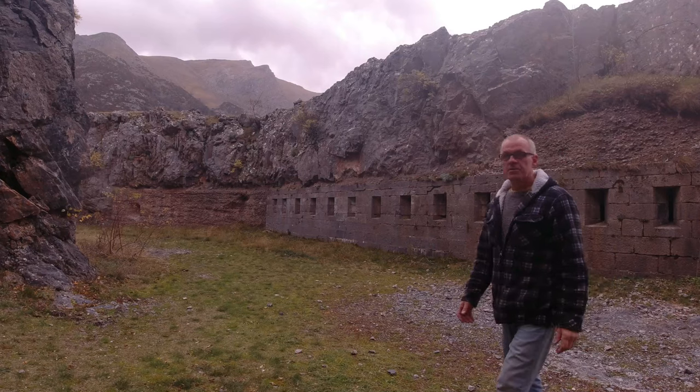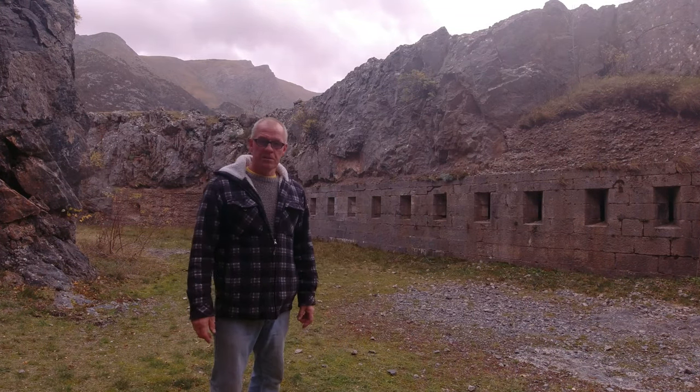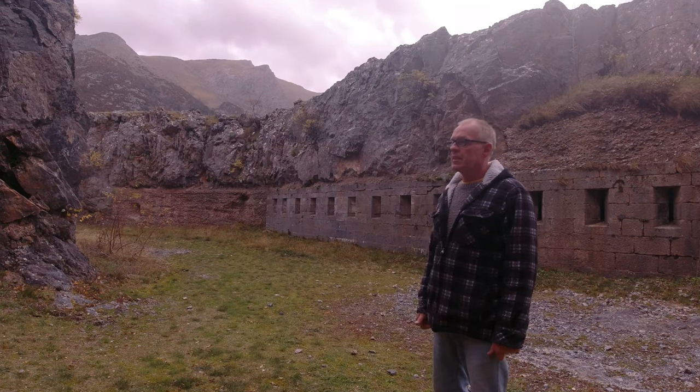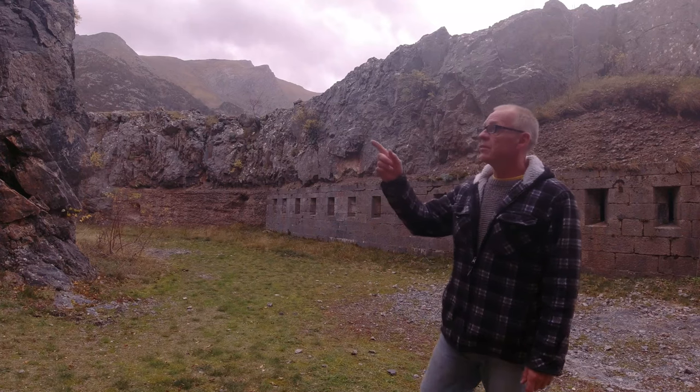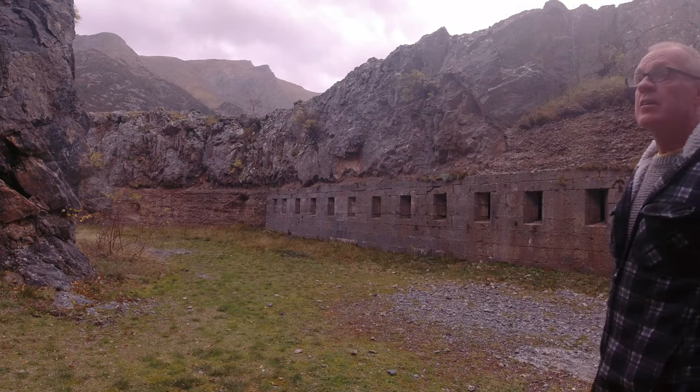So today, we have stumbled across this. A fort of some sort, we don't know what it is. We do know it was heavily defended, judging by all of the windows where you can shoot arrows from, or maybe these guns, I don't know.